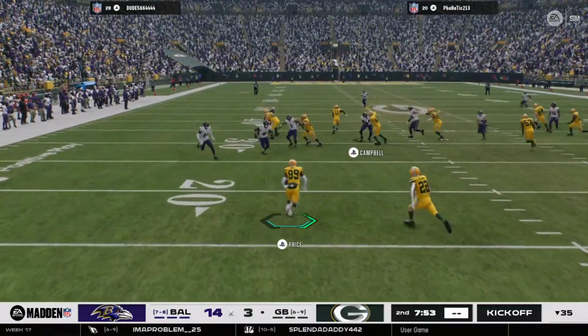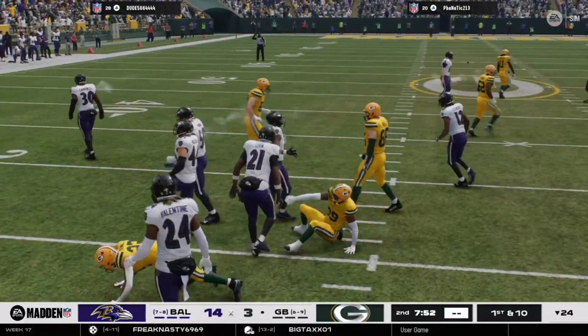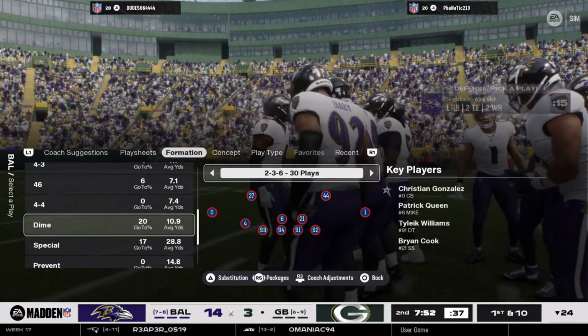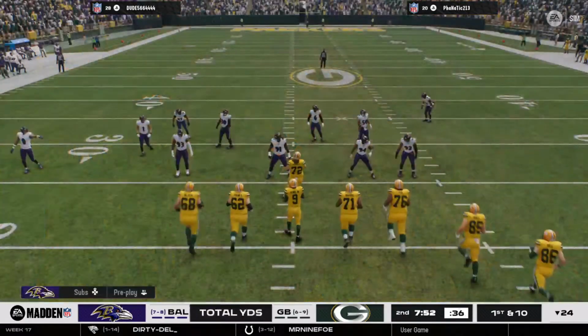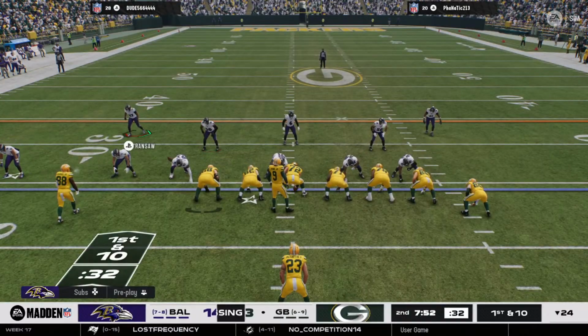Return coming from the 6. And this drive will start inside the 25, at their own 24-yard line. Green Bay offense to the line now. First and 10.